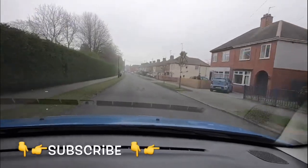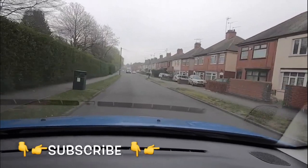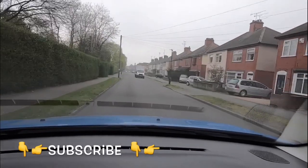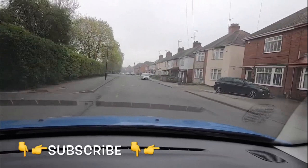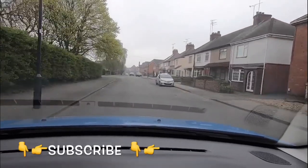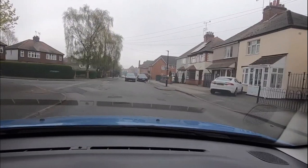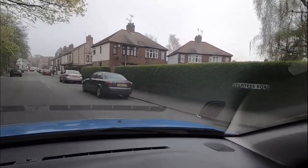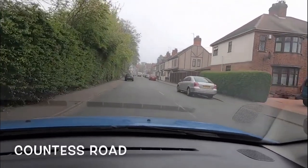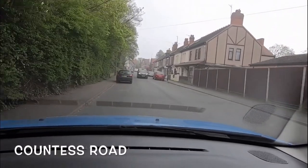Okay, we've now turned into Beaumont Road, and on Beaumont Road, as you know, you can only go left here, so you have no other option. So we're turning left from Beaumont Road into Countess Road. And as usual on Countess Road, there's something to give way to, so be aware of that when you turn in here.